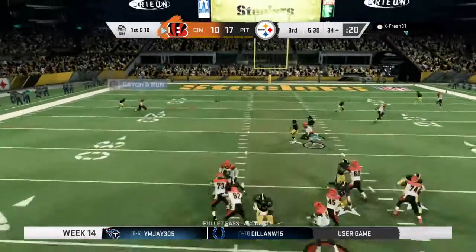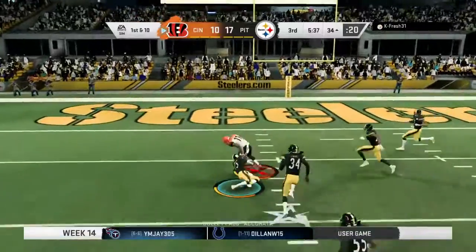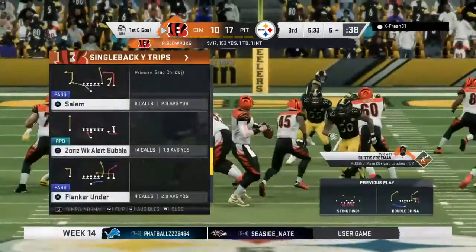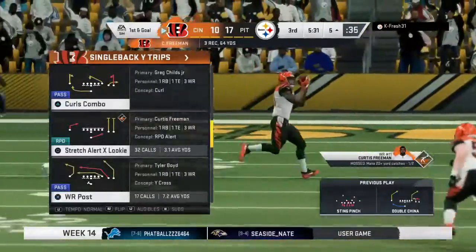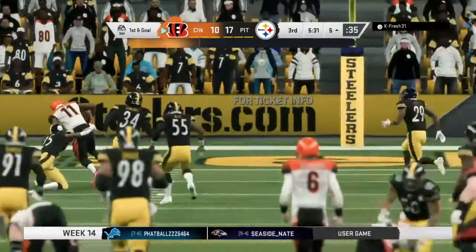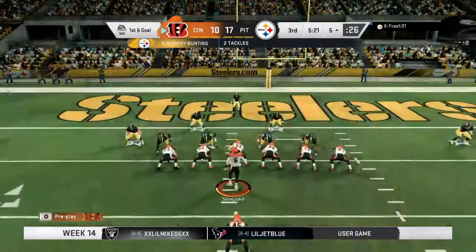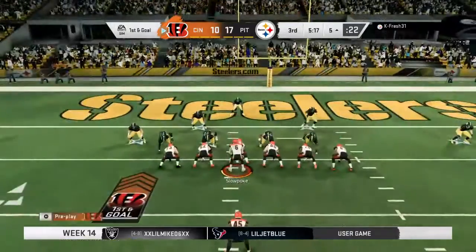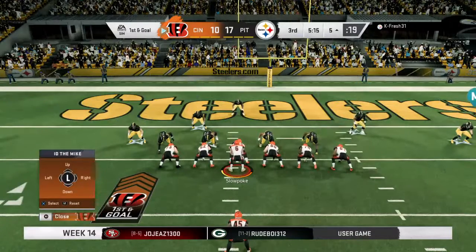Looking to throw. He's got Freeman here, it's complete. And he gets it all the way down inside the 10 and mark him at the 5. That one nearly 30 yards, 29 officially. 90 Wolf. Watch out, watch out, watch out, watch out.